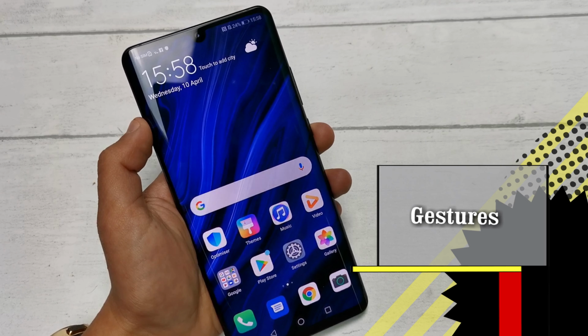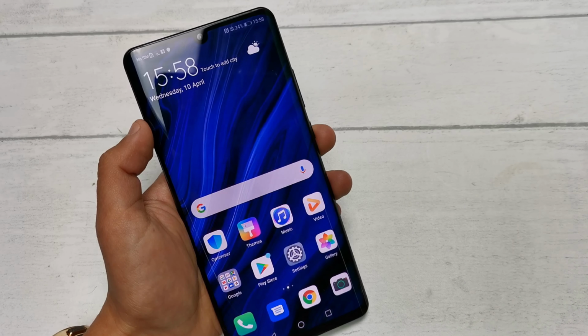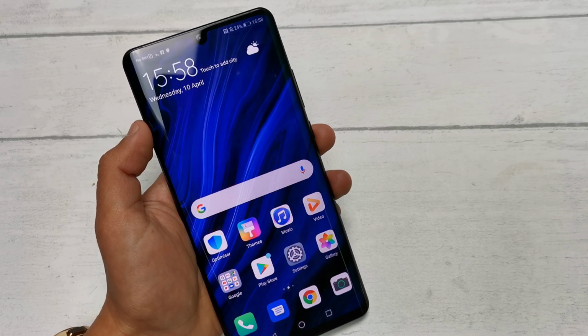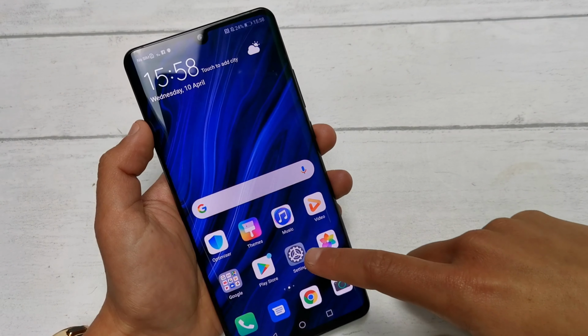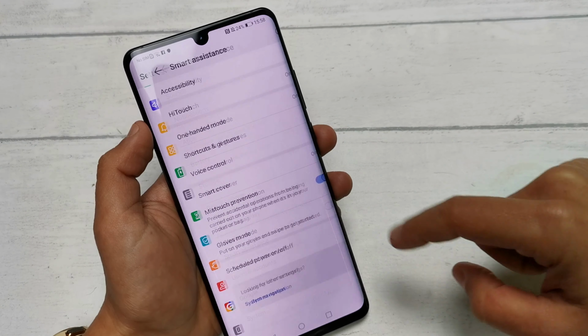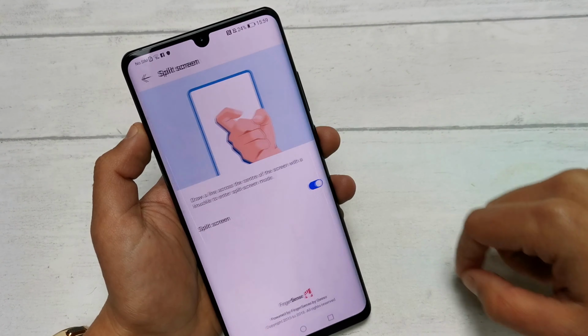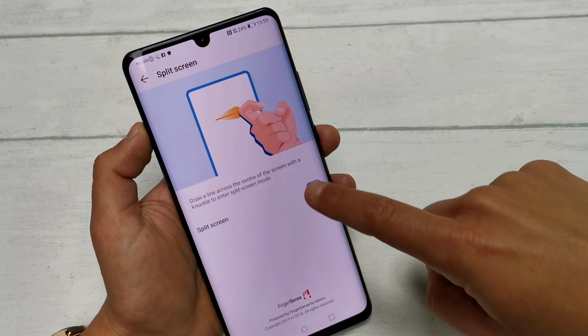Now the first way that you can do this is with a simple swipe of your knuckle. But first you need to make sure that split screen gesture is actually turned on. So head to the phone settings, scroll on down to Smart Assistants, shortcuts and gestures, split screen, and just ensure that that's toggled on there.